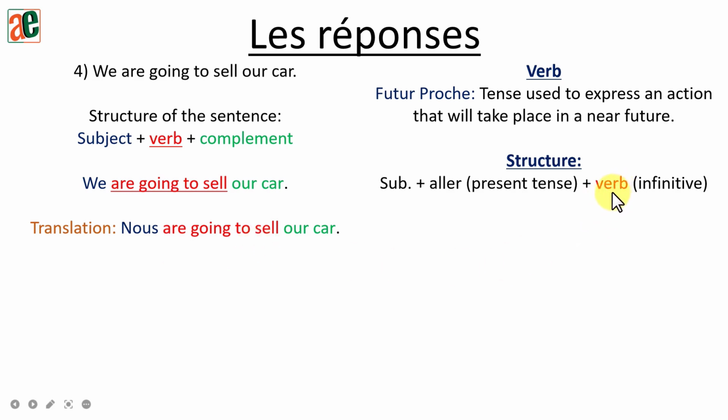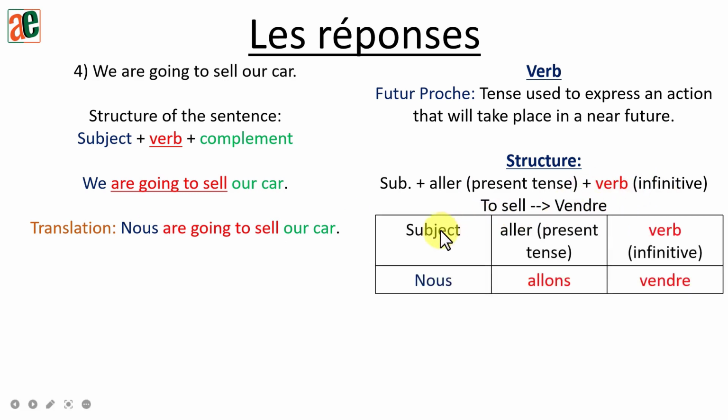Okay, so to sell in French means vendre. So we are going to follow this rule and apply it on the verb form. So aller in the present tense according to the subject, which is nous in our case, and the verb itself will stay as it is. No change will happen. So the subject will be nous, aller in the present tense for nous will be allons, and the verb itself in non-conjugated form will be vendre. So that is what we are going to return here. So let's write the verb: nous allons vendre, then our car.